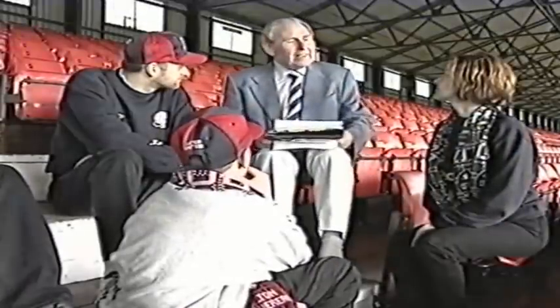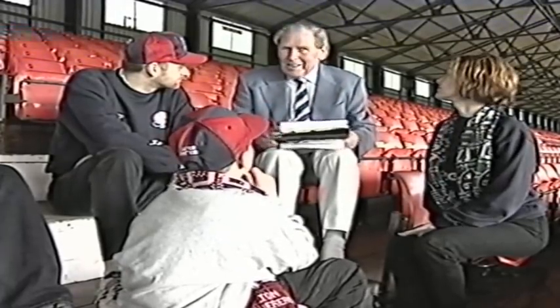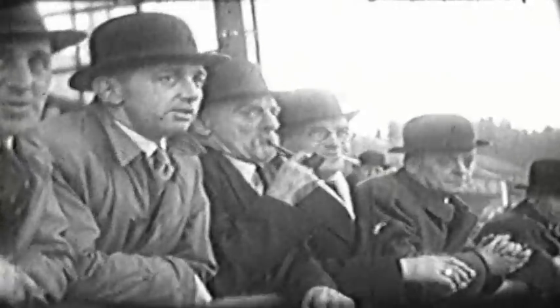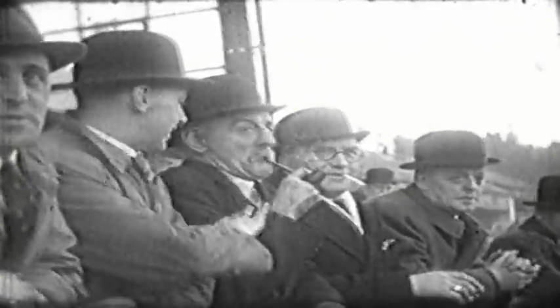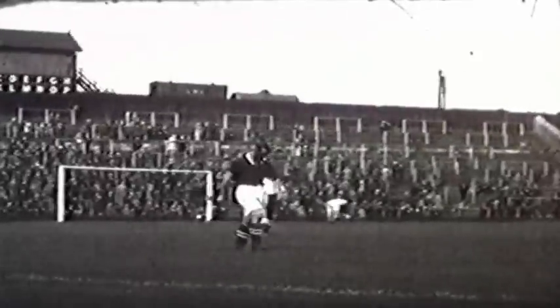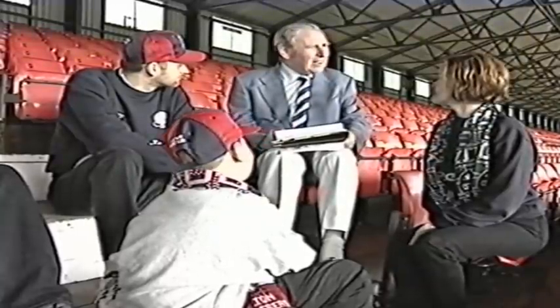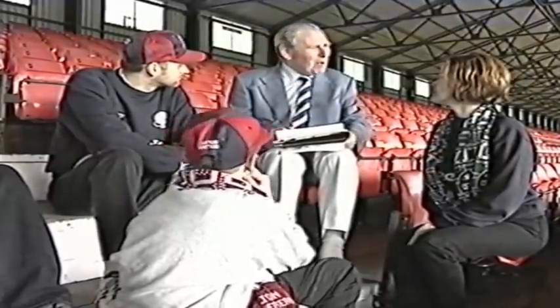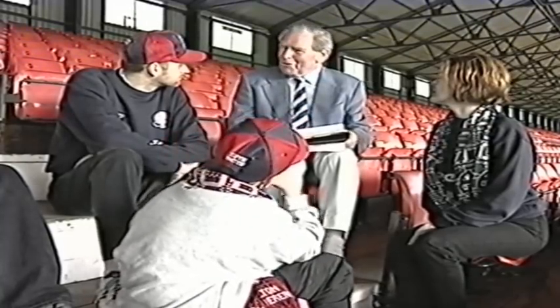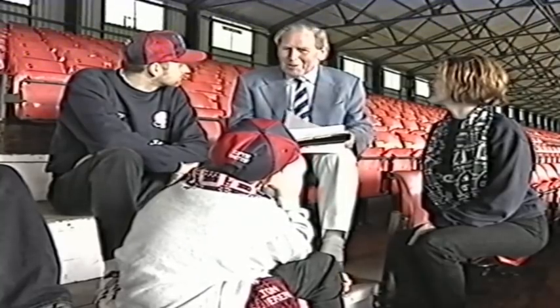Now, the Burnden Stand Terrace down there had a distinctive odour about it. It was the damp smell of the fog mixed with cigarette smoke and quite often with the steam from the trains as they fired their way on the railway line over there. And all the matches I've ever watched from this stand, whenever I think about them, I still recall that distinctive cocktail of various smells.